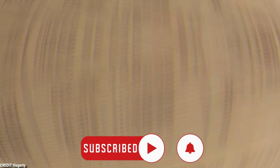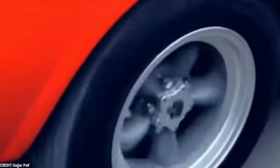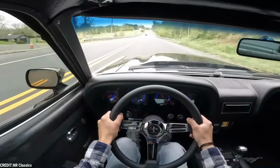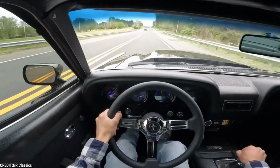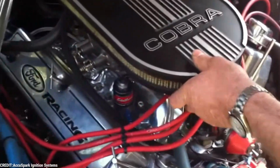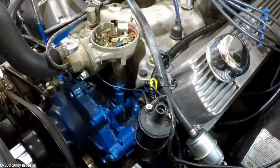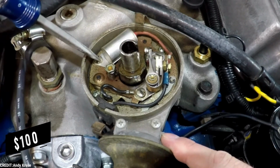Let's dive in. Number 10. Electronic Ignition Conversion. Like many vintage vehicles, early Mustangs relied upon the use of a basic points and condenser ignition system. While this arrangement certainly got the job done, points and condenser ignition systems often proved somewhat unreliable and required regular maintenance. Luckily, electronic ignition conversion kits are now available for the first-generation Mustang, most of which cost less than $100 and can be installed in little more than 30 minutes.